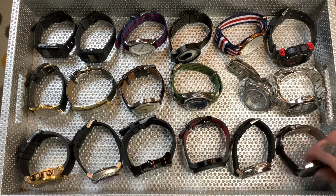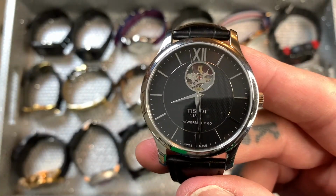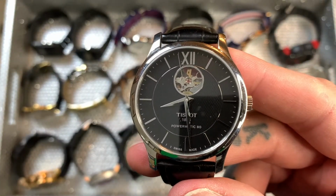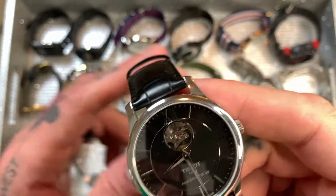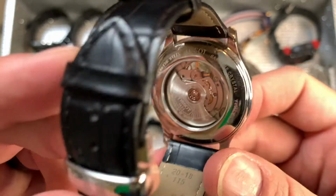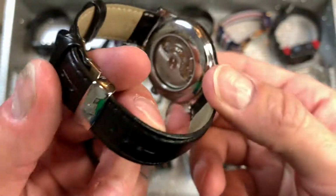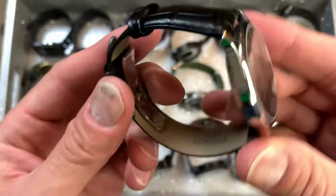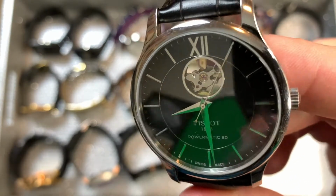The next one in my collection here holds a near and dear place in my heart. This is my Tissot Powermatic 80 open heart on black leather strap. Love this watch. This was another present from my wife at Christmas. I'm a very, very lucky guy. Got a beautiful exhibition case back on there, black leather strap. It's got a butterfly clasp, signed buckle. Absolutely gorgeous Swiss watch. Love it very, very much.